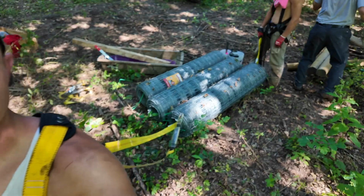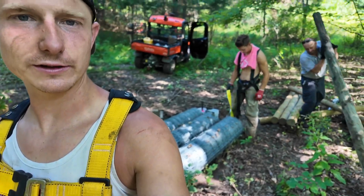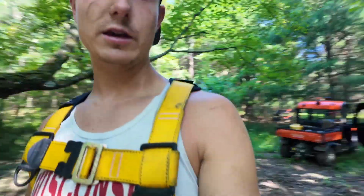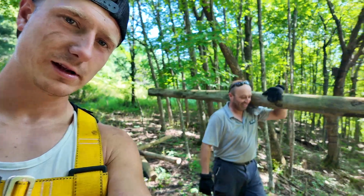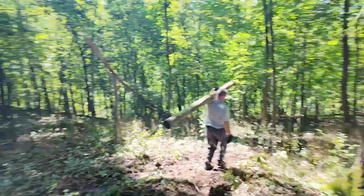So here's what we got. I'm strapped to this strap, which is strapped to there, which is strapped into my back, and then Tyler's lifting the backside. So then we just drag it down the hill. And Brian is carrying a post at 52 years old. I don't know how many 52-year-olds you see carrying a big post all the way down the hill and back up.